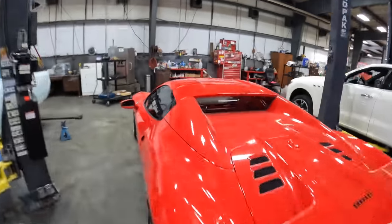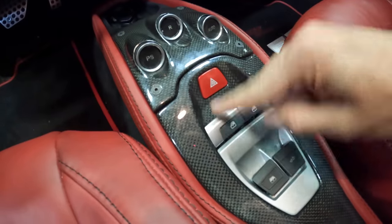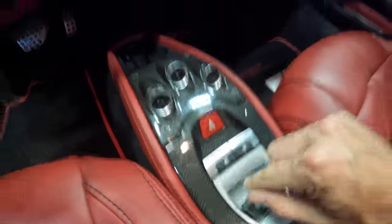But inside, all the broken buttons are gone. Yeah, the window switch isn't exploding in my hands. That's nice. Yep. And we have underbody panels, which is yes. Good. I don't have to worry about parts just flying off of this car.